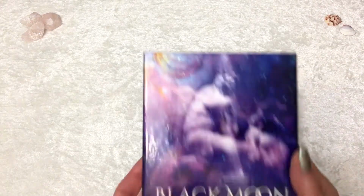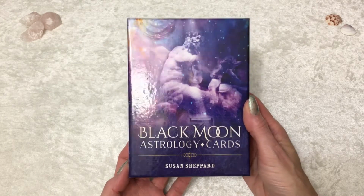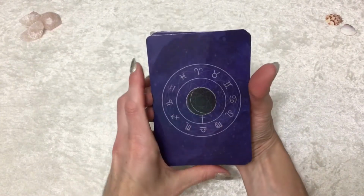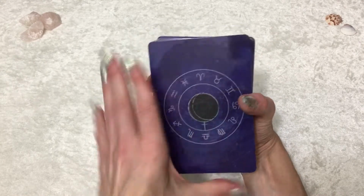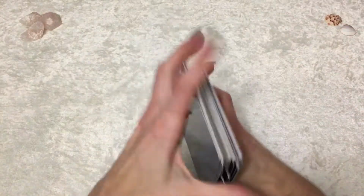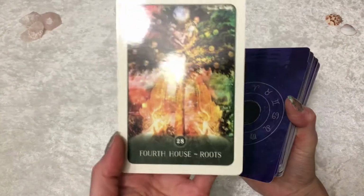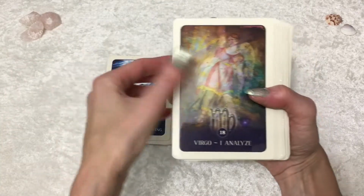Another great astrology deck is Black Moon Astrology Cards by Susan Shepard. Big box. These are bigger cards. They are a little bit larger than the 80 or 85 by 120. You can shuffle them easily like this, I would say, or just going like this. And they have beautiful images. Everything's numbered.